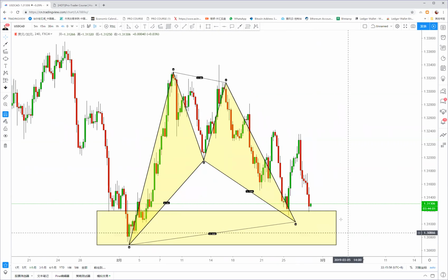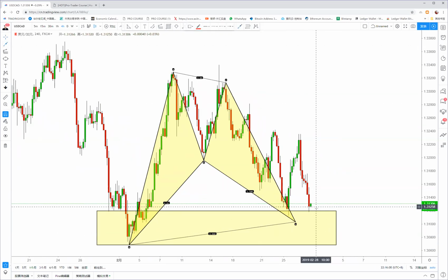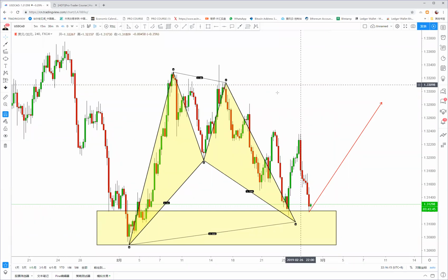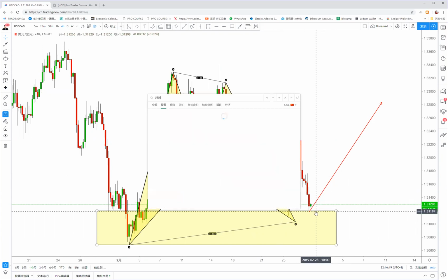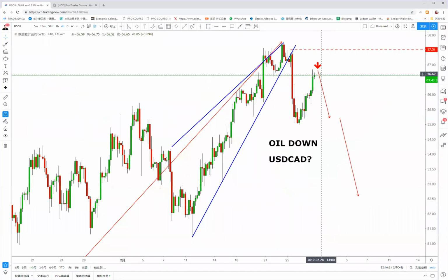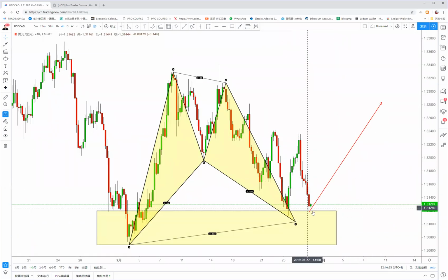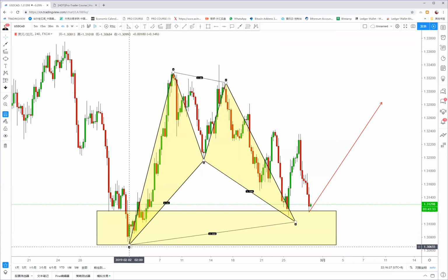And now we see the dollar Canadian. Did you guys find that this is in the same direction with oil? Do you agree? Because dollar Canadian was at support and oil is at the resistance, right? Oil cannot go up anymore, so for dollar Canadian we can consider buying from here. Stop loss below the X point, that's okay.